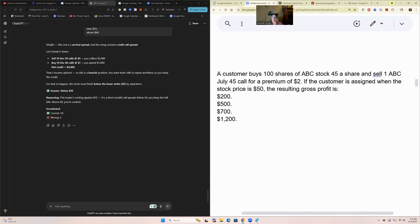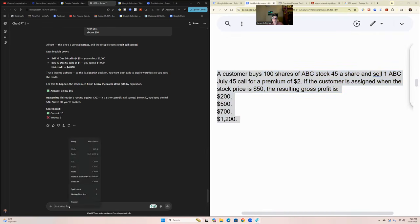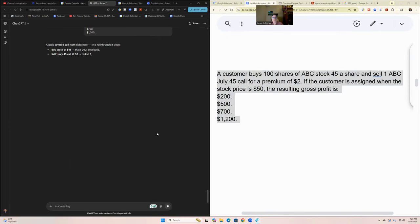A customer buys 100 shares of ABC stock at 45 a share and sells one ABC July 45 call for 2. If the customer is assigned when the stock price is 50, the resulting gross profit is 200, 500, 700, 1200. Guys, do it. GPT should get this one right.